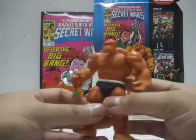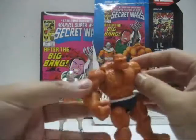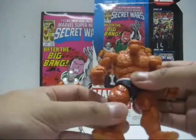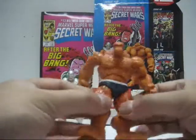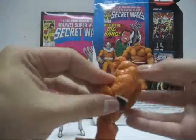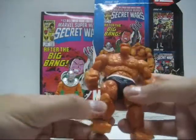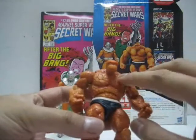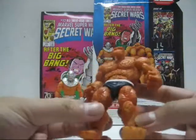The Thing, however, the paint job is a bit weird. Some parts are flat, some parts are very glossy. Like the shoulder here, the tie here, it's very shiny for some reason. So this side here is very glossy. It's not as flat as I would like it to be, but I really like the details there, especially the cracked lines showing all over the body itself. At least it's well painted.